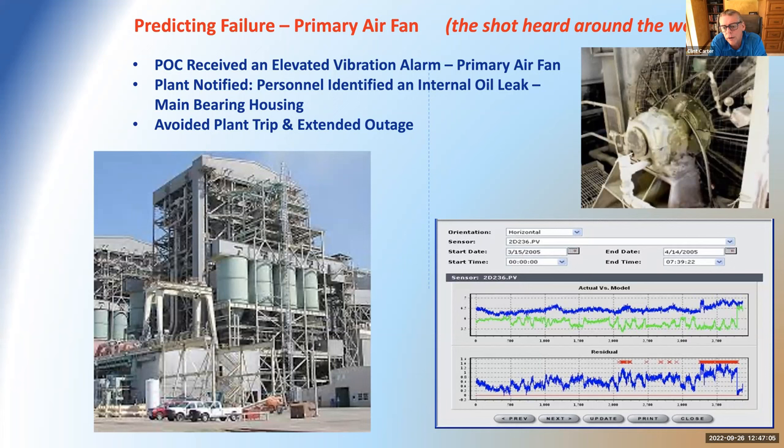So they went out, they're running at full power. They went and looked at the fan. You can see a photograph on the right. And what they found was they had an emergent oil leak on one of the main bearings in this fan. And the draft of the fan had pulled the oil out of the bearing housing, saturated the fan blades, and coal dust had collected on the fan blades. It was causing a little bit of unusual vibration. And that vibration was what triggered an alarm in our center in Dallas.